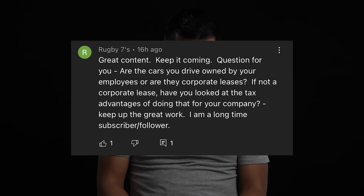Next question. Rugby 7. It's a long one, but I'll narrow it down. Question for you. Are the cars you drive owned by your employees, or are they corporate leases? We don't have any corporate leases anymore. The only vehicle that was a corporate lease was the McLaren, which we sold a few weeks ago. I guess at this point, I think 2 months ago. Everyone else owns their car or is financing their car from the dealership. But yeah, we don't have a corporate lease.